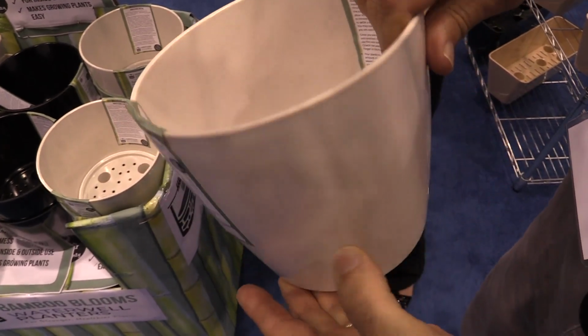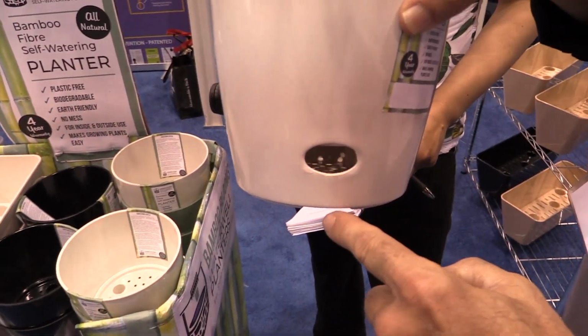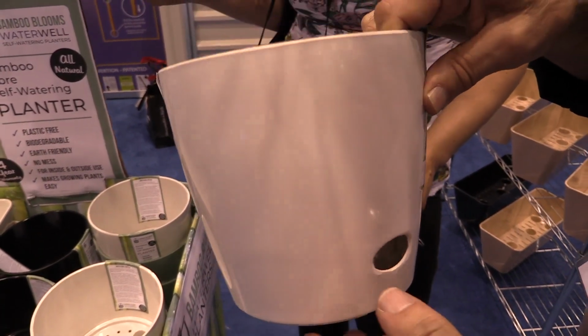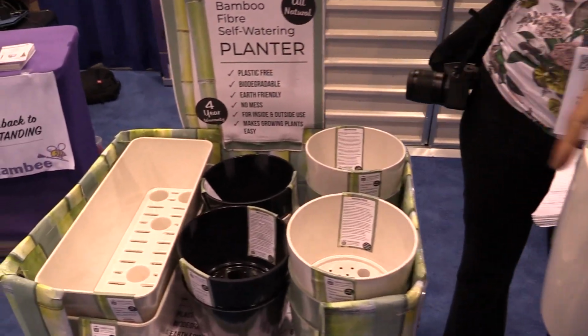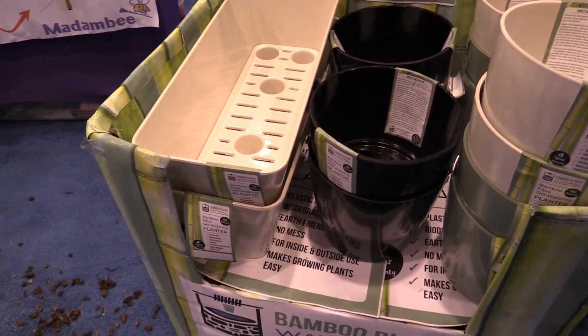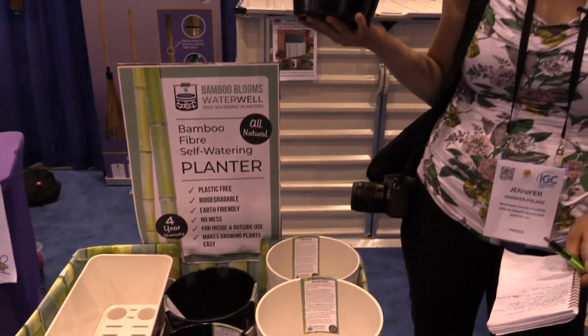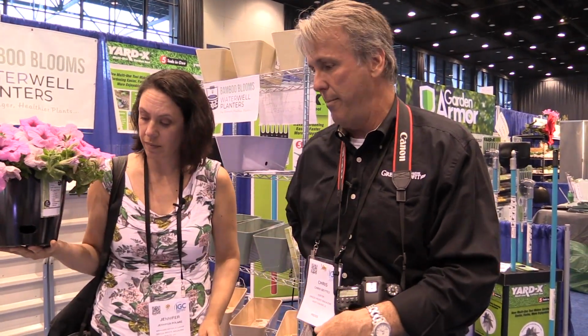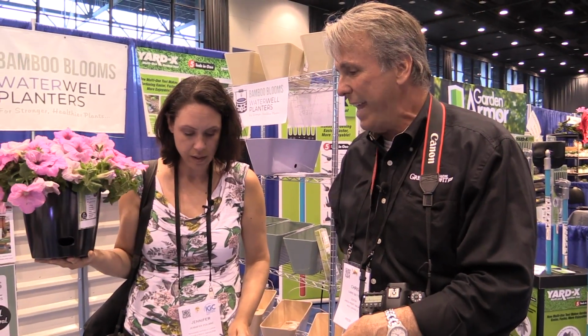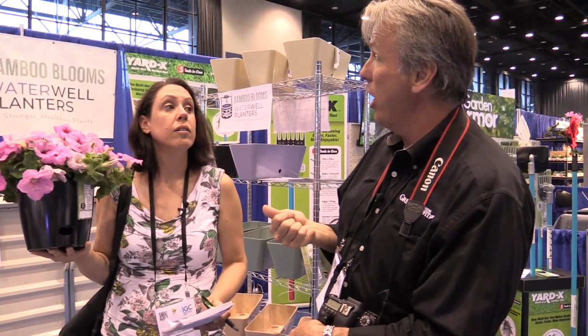And there's a water reservoir, and too much water will spill out through this little hole. It comes in several different sizes. They've got window boxes. They're going to be doing some more sizes, especially to meet the American market needs. And we were told that they're pretty much price competitive with any plastic self-watering pot you might get. And the best thing is they are compostable.